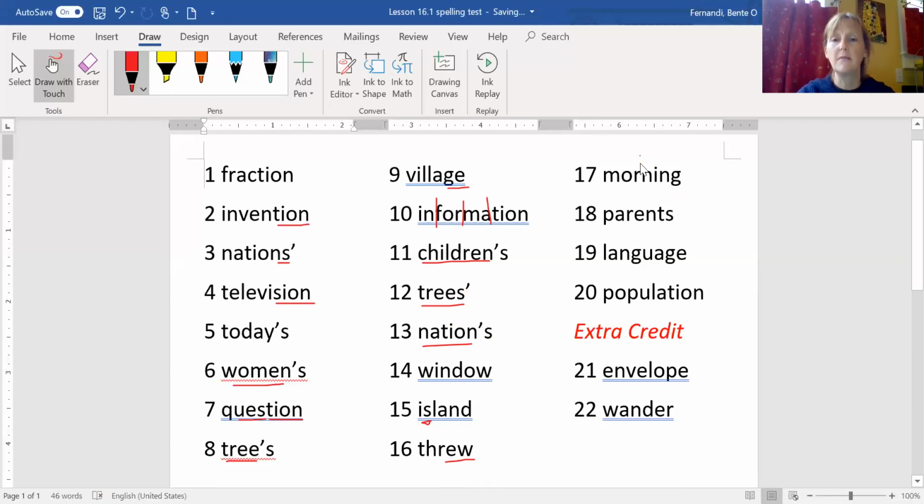Number 17 is morning, and parents. Now this one I hope didn't trip you up. The parents were watching, so there's no possession here. It's just parents, many parents, 2 parents watching a performance. So nothing to say, the parents what? No, they were doing something. They didn't own anything. So hopefully you got that it was just straight out a plural word.